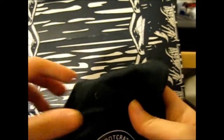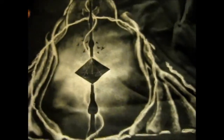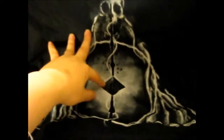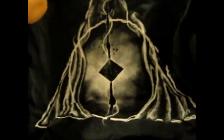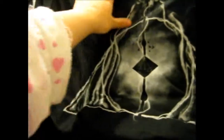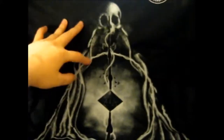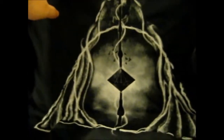Ooh. Okay, so we have the shirt first. Wow. It is a very sinister looking Deathly Hallows version. See, there's the whole triangle with the circle and the wand. There's the resurrection stone in the middle there. And I guess that would be Death's cloak there, with Death right here, and his cloak that he's wrapped in, and his wand here, and the resurrection stone. But obviously, it's pretty cool, actually.